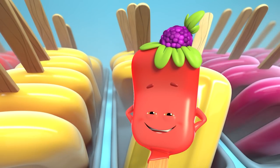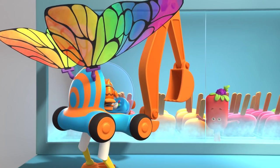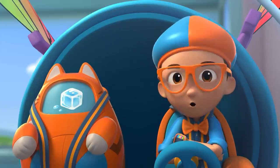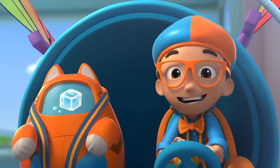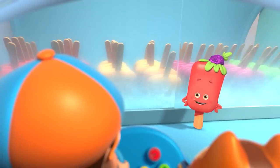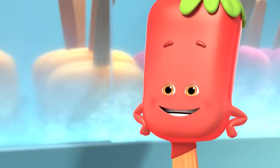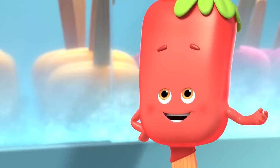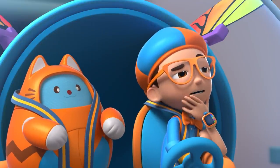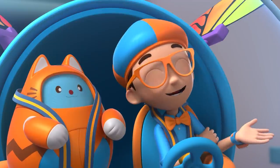Ice cold. How's it going in there, Sherry? It's freezy breezy. Now I'm all set. Whoa, it looks super freezing in there. Yep, it's cool to be cold when you're a frozen dessert like me. My ideal temperature is 32 degrees Fahrenheit, 0 degrees Celsius. If I keep cool like that, then I won't melt. Good to know. I see you're like my popsicle from earlier. When it was out of the freezer and in the heat of the BlippiMobile, it melted on me.